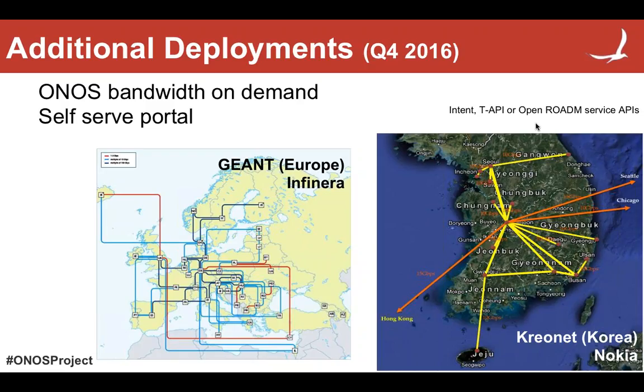The motivation, again, as I said, is really demonstrating that we can do this. These are, by the way, research and education networks. I think the work that we're doing with NTT will propel this kind of activity in the next phase. And that's really what we want to try and achieve.